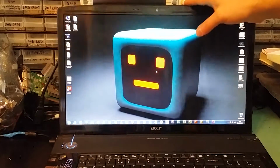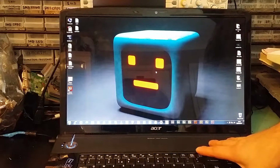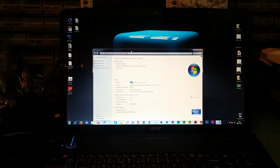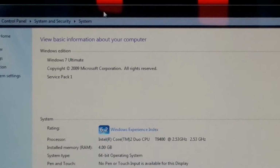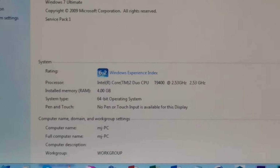First off, I've got this laptop. It's an Acer 18.4, an Aspire 8930G. This comes with many different processors. What I've got here, if I get the info and bring it down, there we go. We can zoom in and show you what the specs are. So what we've got here is an Intel Core 2 Duo T9400 at 2.5 gigahertz, 4 gig RAM. This only goes up to 4 gig RAM, so it's maxed out.